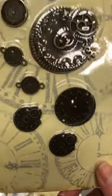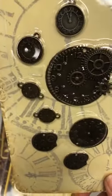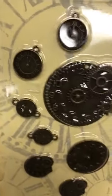So you can see these are all vintage clocks that also have gears.